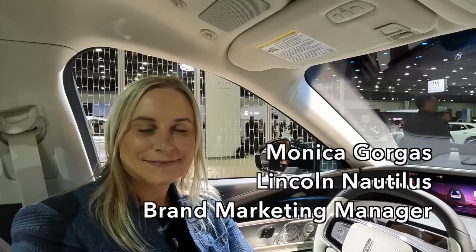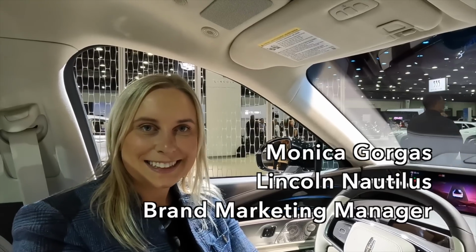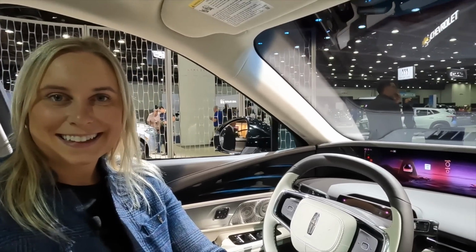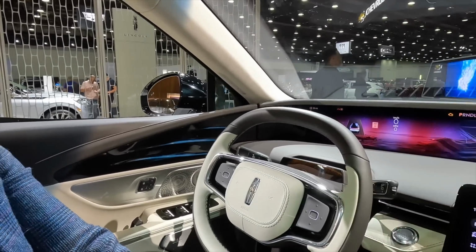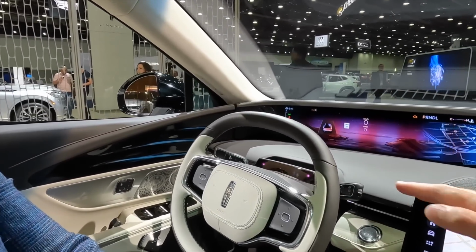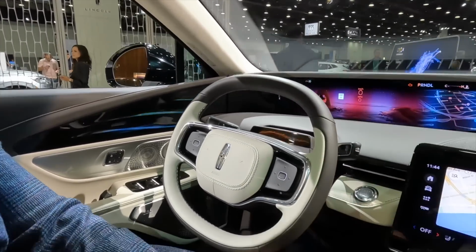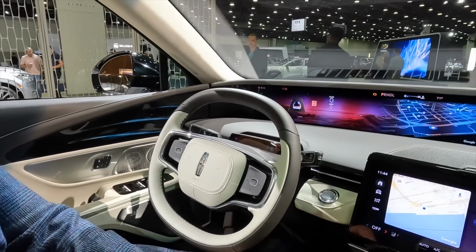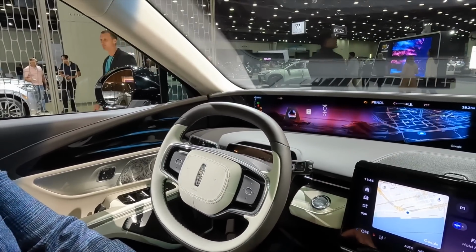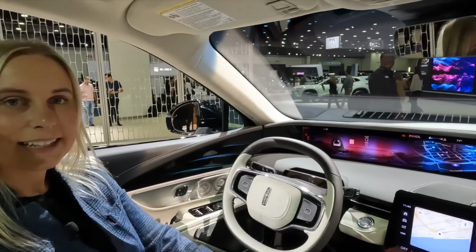and I am not alone. I am with Monica Gorgas. She is the Nautilus brand manager with this brand new Lincoln, and I have to say, the first thing I notice actually is this weird oval shaped steering wheel right here. I read in the press release that you have a flat top here, but it seems like it has a flat bottom as well, so it's more like an oblong oval shape. And what was the purpose of going with that shaped steering wheel?